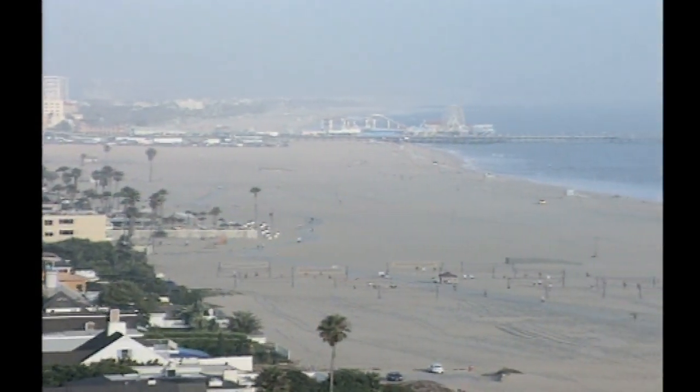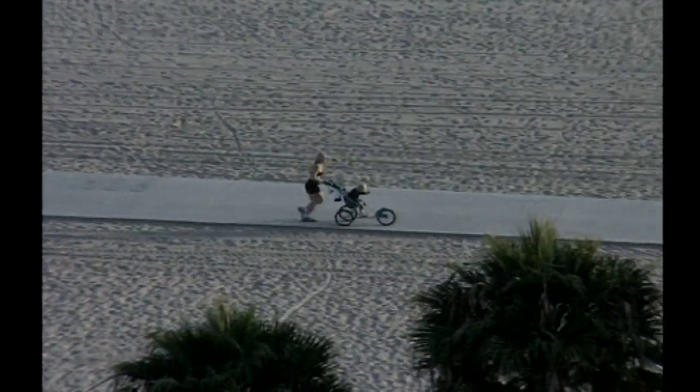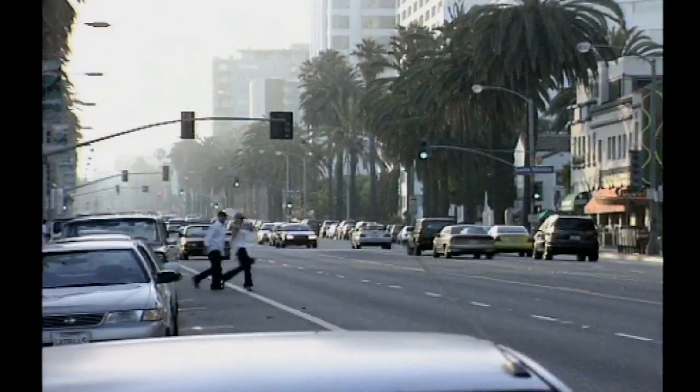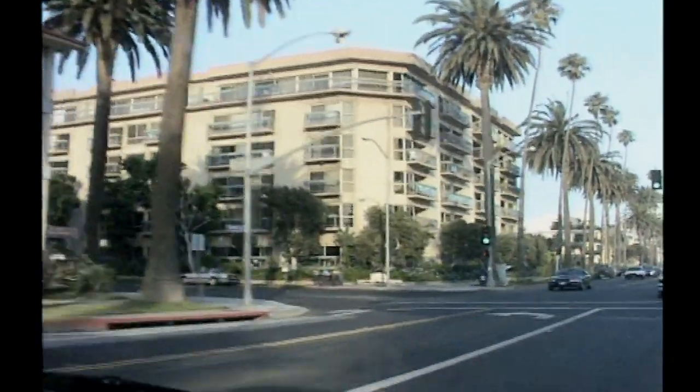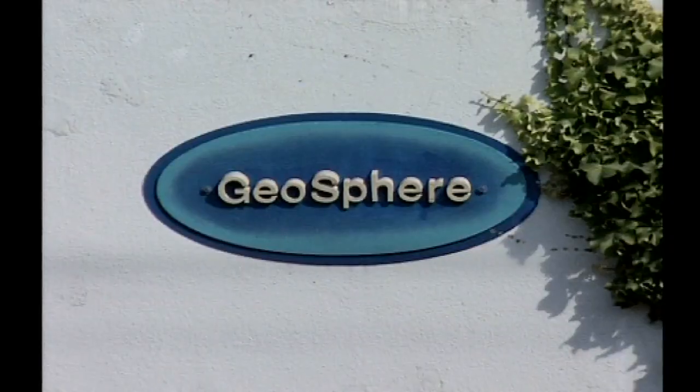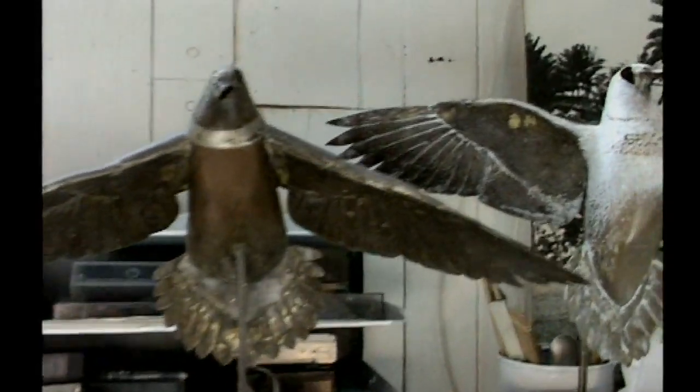Ocean Park Beach, Santa Monica, California. A place where the beautiful people are fit and the dogs exhausted. Mike's search for the Science Center's exhibits led him here to a small studio near the beach known as the Geosphere Lab. The lab is run by Tom Van Sant, an American artist of some note.